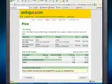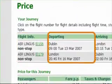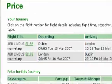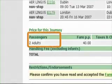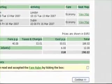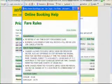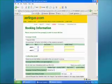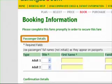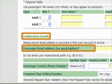You'll see all the information on the flights you've chosen. The flight number, where you're departing from, the date and time, and where you're arriving. You also see the number of passengers and the full price, including taxes and charges. You have to tick to show that you've read the fare rules, which give you information about cancellations or changes. You now have to fill in passenger details and confirmation details, including an email address and a phone number.